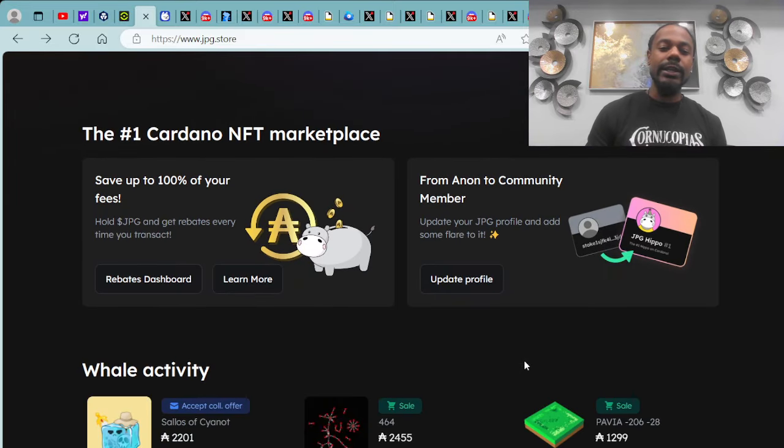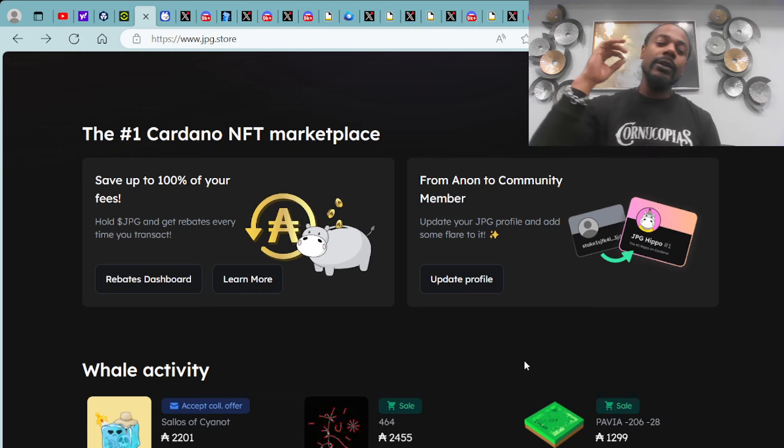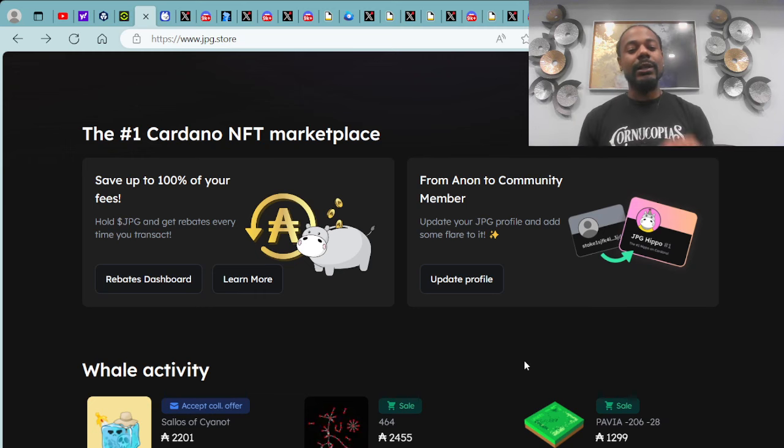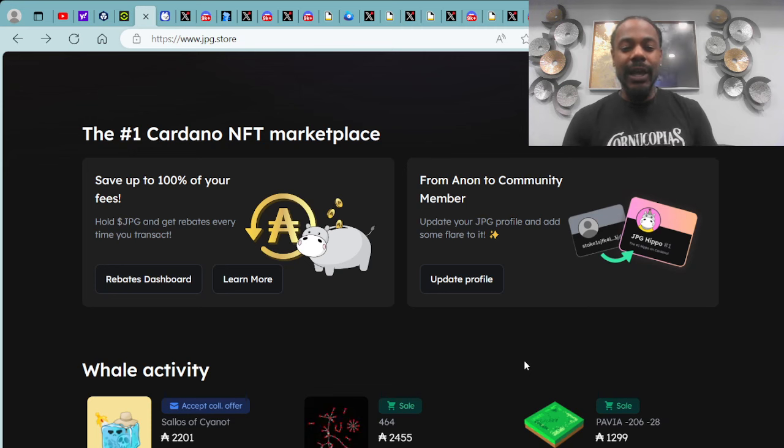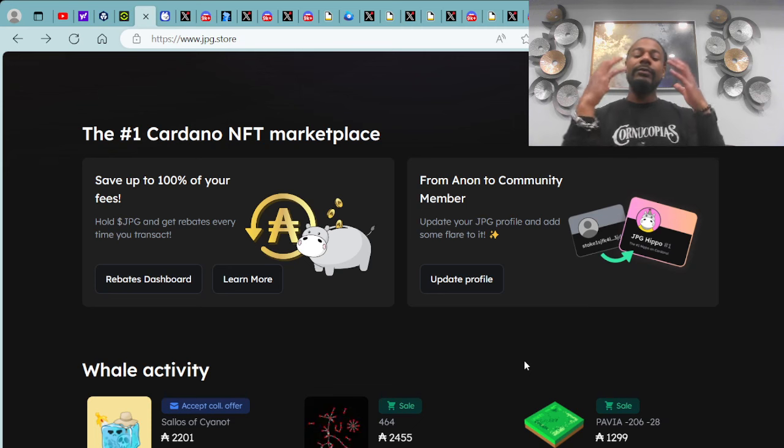Again, we're right here at the number one Cardano NFT marketplace, the jpg.store. They are having a lot of rebates and you can save up to 100% on your fees. Hold JPG and get rebates every time you transact. Super dope stuff. And they're giving out airdrops right now. It's right around the corner. If you're a part of that, congratulations.